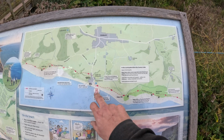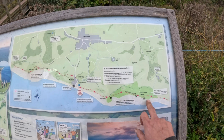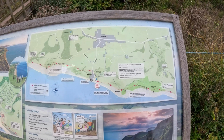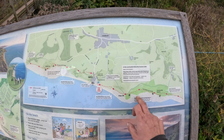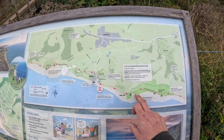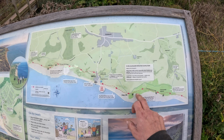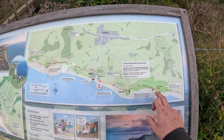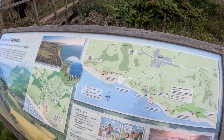So another time we'll come here and go off down this way from that side, because we want to have a look along this area. Somewhere along here is where you can find the brittle stars, the starfish. I'm not quite sure where it is, so we need to do a bit of research, and we'll do that one next time.